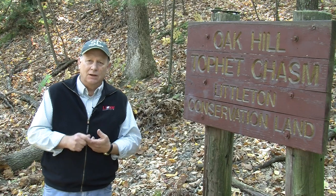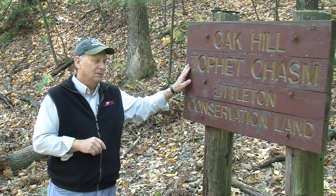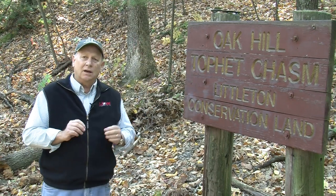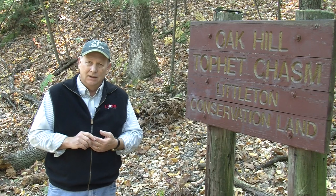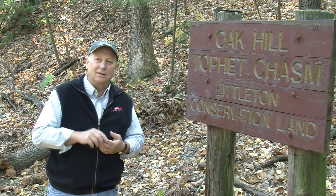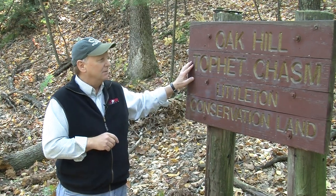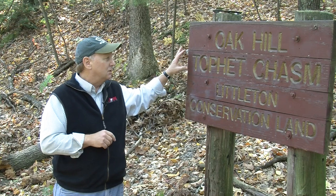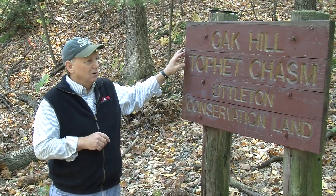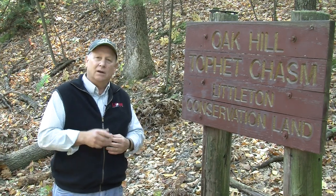The two dominant features here, among many, are Tophet's Chasm and Lookout Rock. Lookout Rock happens to be the highest point in Littleton, which is 508 feet above sea level. And when we get up there, assuming I can make it up there, I think we're going to get a beautiful view. Tophet's Chasm is a chasm that's approximately 120 feet deep that was carved out during the glacial period when Lake Nashua overflowed and carved out the chasm. And we're going to take a look at that also. So let's go.